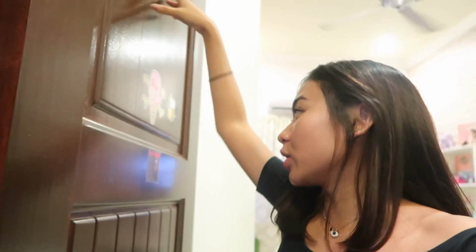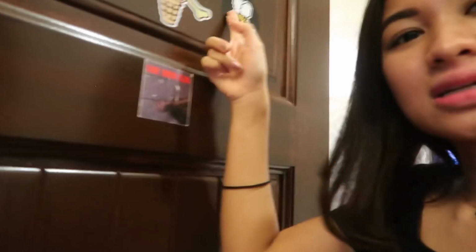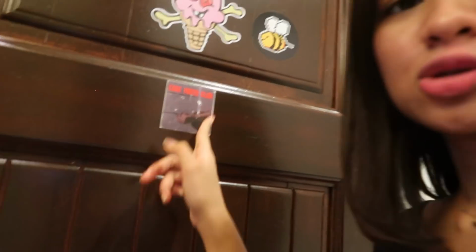And also just want to show you guys my door really quick. This door has this BBC ice cream which is my dad's idea to have it, kitty sticker, and this one which says East Youth Club.